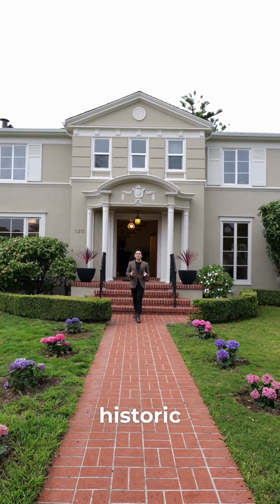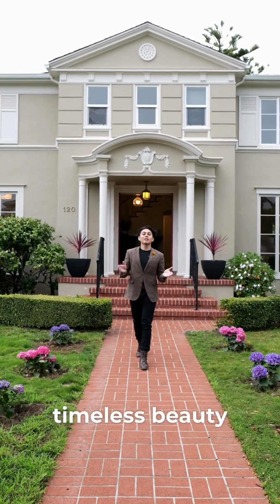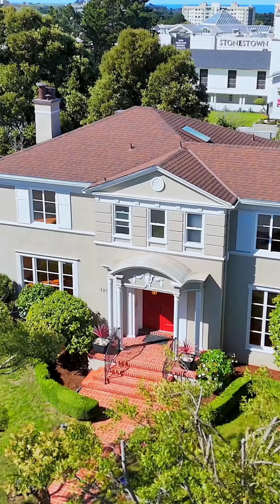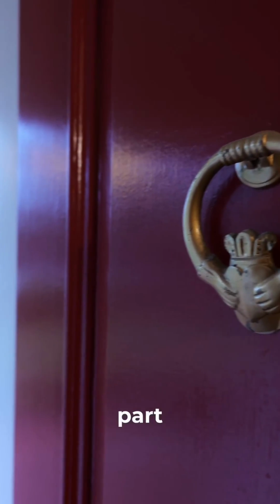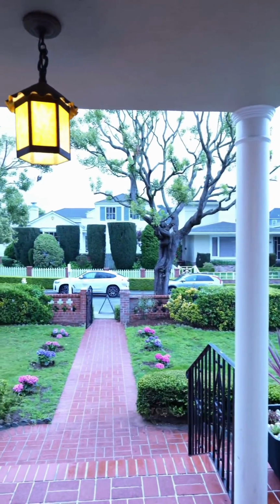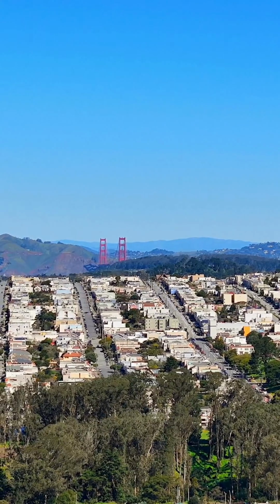Nestled in the historic Lakeside neighborhood, 120 Stonecrest emanates timeless beauty and enduring grace. This neighborhood is located in the southwestern part of San Francisco, adjacent to Lake Merced, which is one of the largest natural lakes in California.